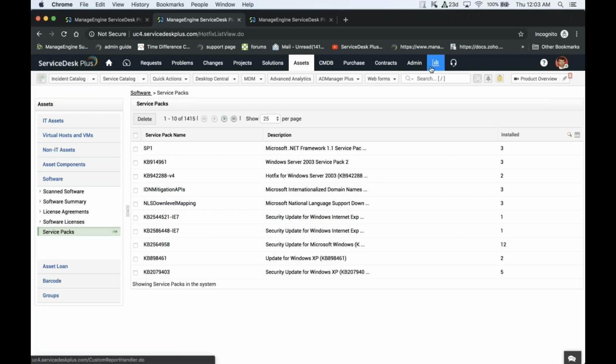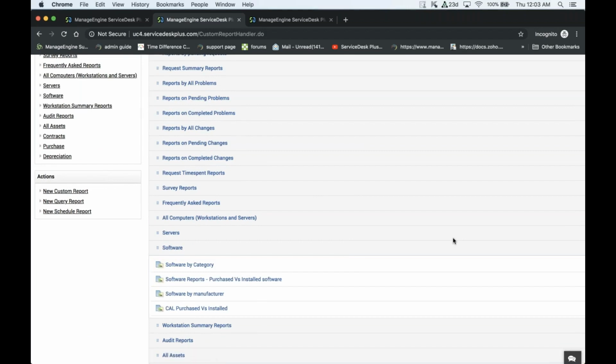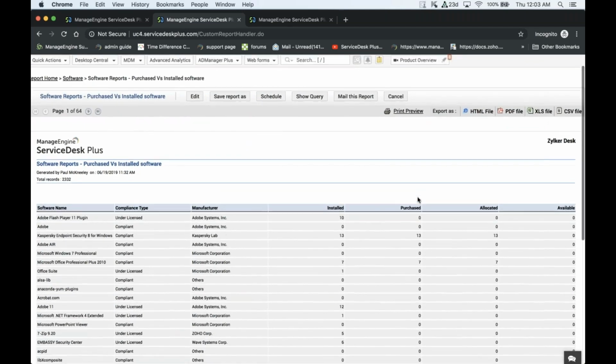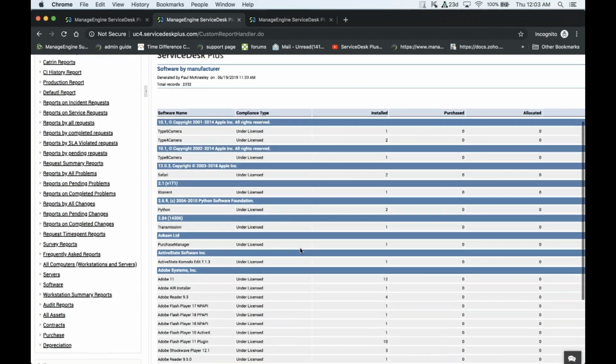To measure the performance of the software licenses, I can go into the report section, and there is a separate section for software. So here I can quickly run a report and see how compliant I am. And this report can be exported in various formats and can be used in different applications. So likewise, there is a list of software reports available out of the box.